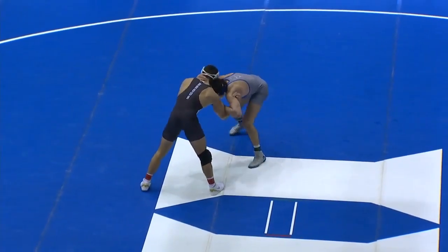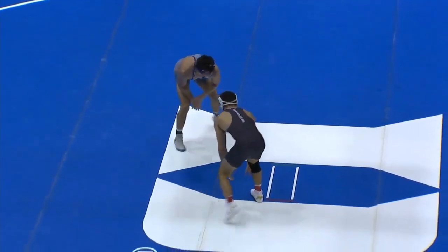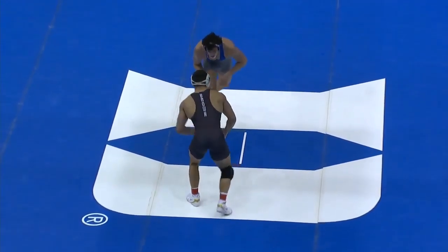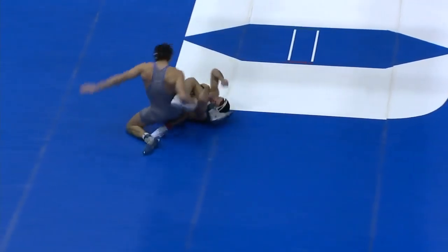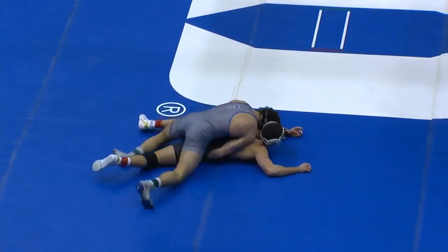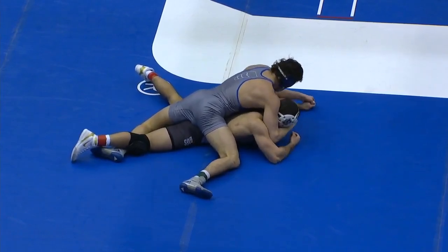Both wrestlers back working in their tie-ups. Trying to get in a favorable position to take a shot here. Matt with that single leg. Quick, bringing it up. Pedro's looking to roll. Matt secures the takedown. Now has a 5-0 lead here.